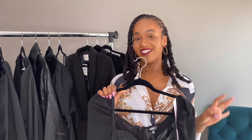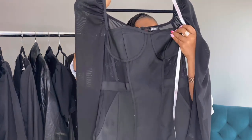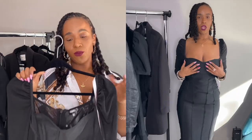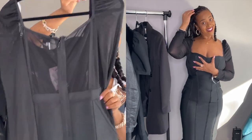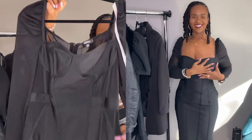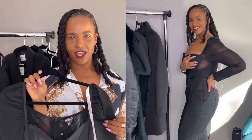It's very sexy. It has these cups in the front, which is really sexy. And I mean, you could wear a bra with it, but it will show because the back of it is sheer. It's all sheer in the back, so it will show. It has this boning in the front. It's like a bodycon style fit.